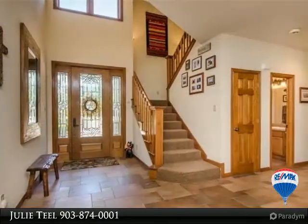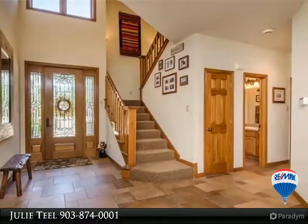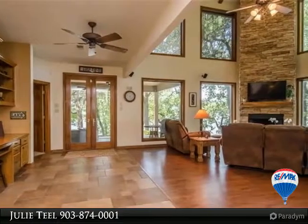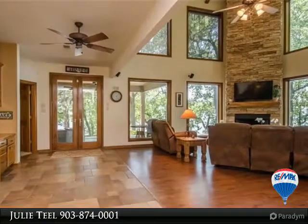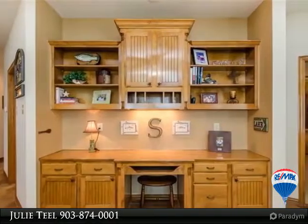Living room has two-story ceiling with floor-to-ceiling rock fireplace, two-story wall of windows and wood floors. Kitchen with vaulted ceiling with wood beams, island and rock range area. Mudroom, oversized laundry room and built-in desk area are just a few of the perks.